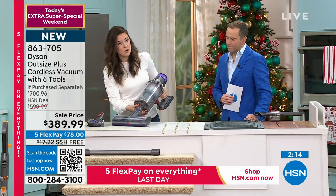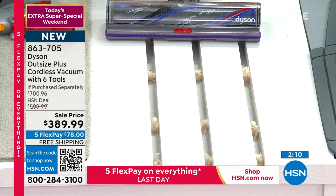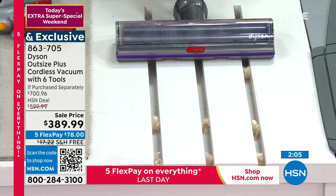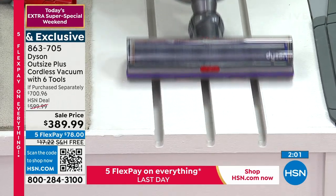Even if you have hard floors at home, hard wooden floors, look at the size of that crevice. Think about it, cat litter, other dirt and debris. Now you just go ahead and vacuum it. And I say the dirt surrenders. It just jumps right in there. Surrenders, I love it, no chance.